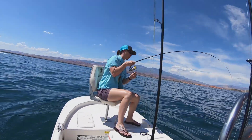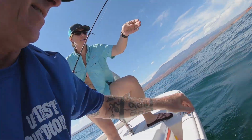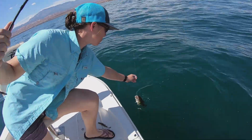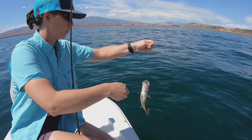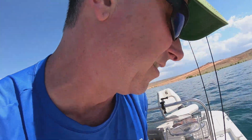What? Fish on? Oh no! Fish on! Just back on. Nice. Tried to save the bait. Well, they're hitting, man. They're hitting those drop shots. Very nice. I'll go back to my tutorial.